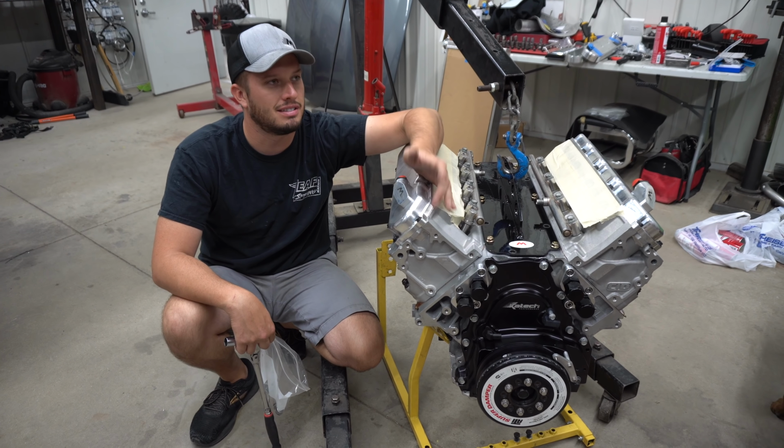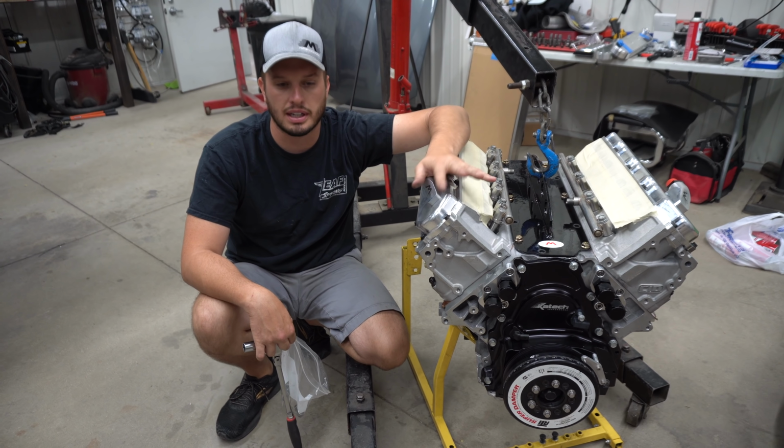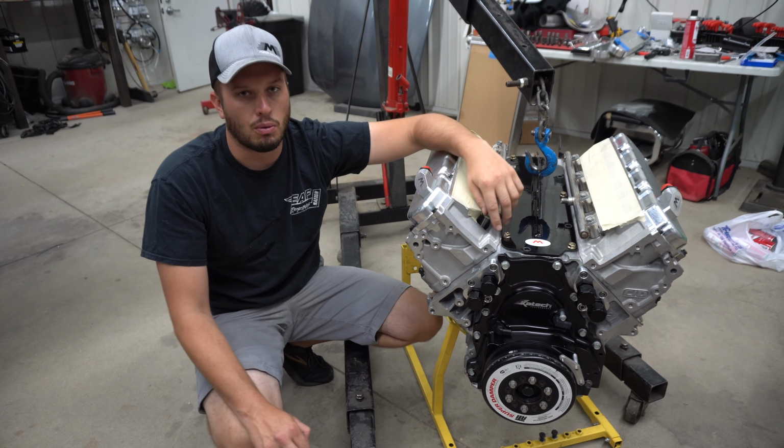At least, in the end of the day, we know it will hold up to the power that we put down on the dyno without issues. So nothing super concerning. We're just gonna toss it in and hopefully go racing this weekend.